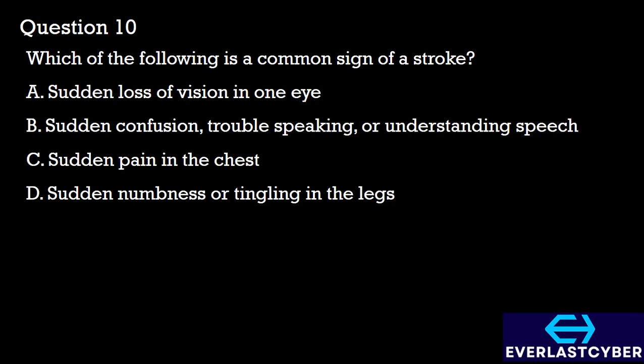In option C, chest pain is more commonly associated with a heart attack, not a stroke. However, both conditions can occur simultaneously or they can be mistaken for each other. In option D, while numbness or tingling can be a sign of stroke, it is more commonly observed in one side of the body and can be accompanied by weakness or paralysis. Confusion and speech difficulties are more definitive signs.